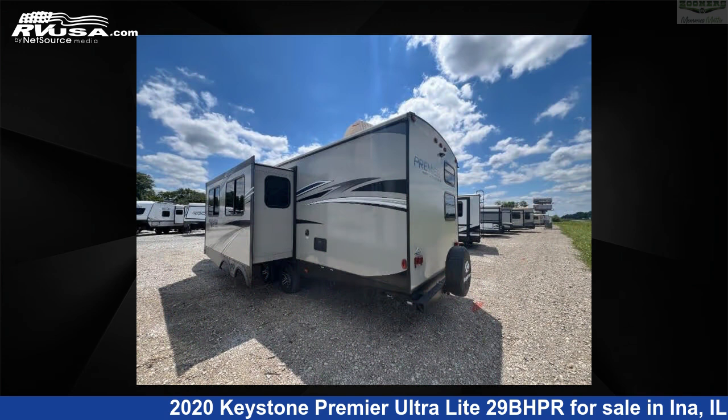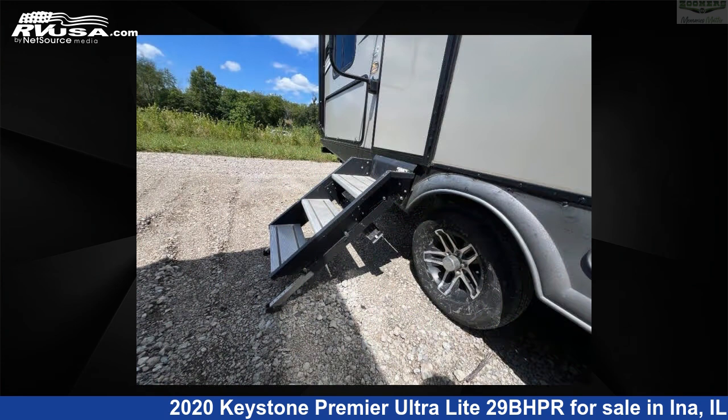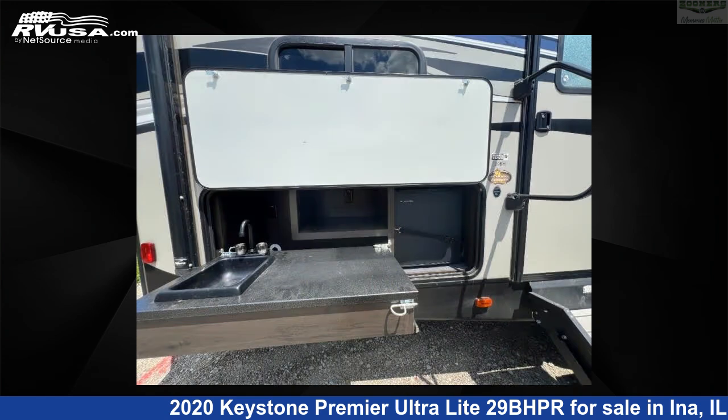This used Keystone is 33 feet 0 inches in length and features sleeps 9, slideout, and 43 gallons fresh water capacity. The floor plan layout of this travel trailer features bunkhouse, front bedroom, outdoor kitchen.